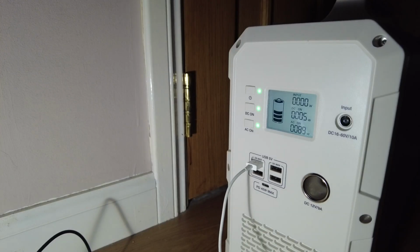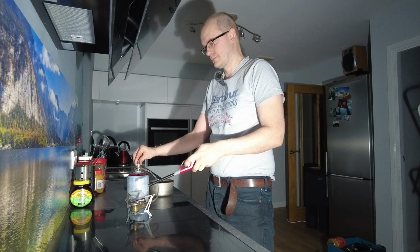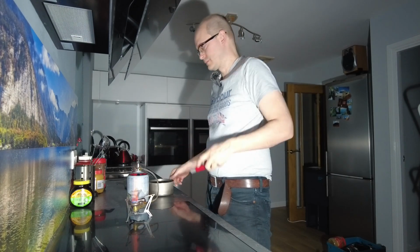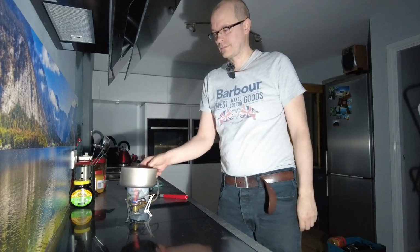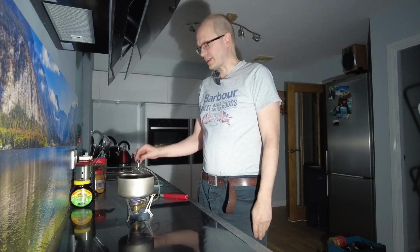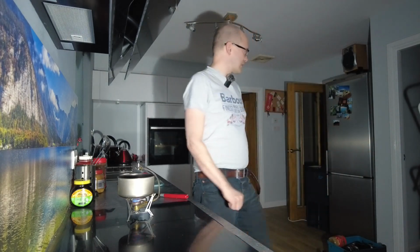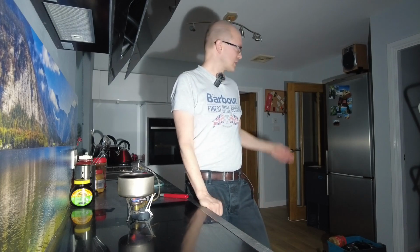Okay, so this morning we are starting the battery with 3 bars of power. So what we're going to do is plug the fridge freezer back in. So, time to make a cup of tea. I started the fridge freezer this morning and it was really struggling to start. It took about 5 attempts to get it started.